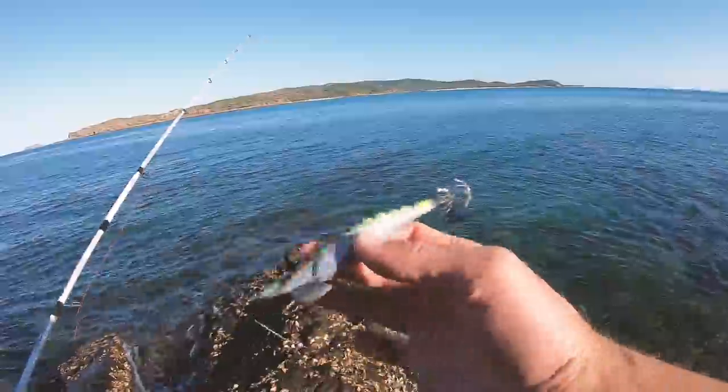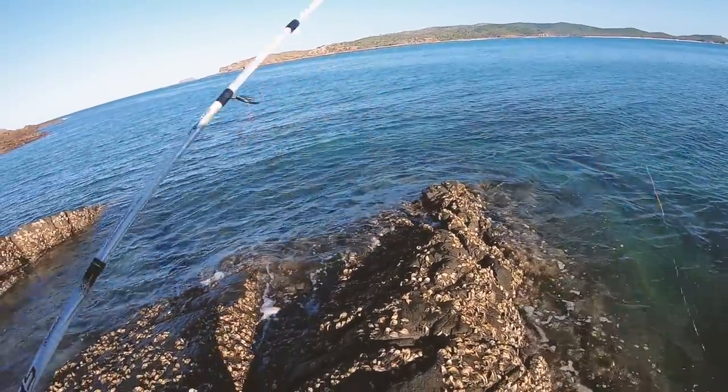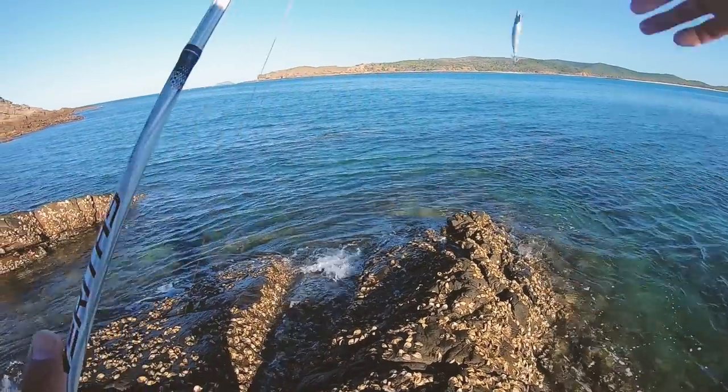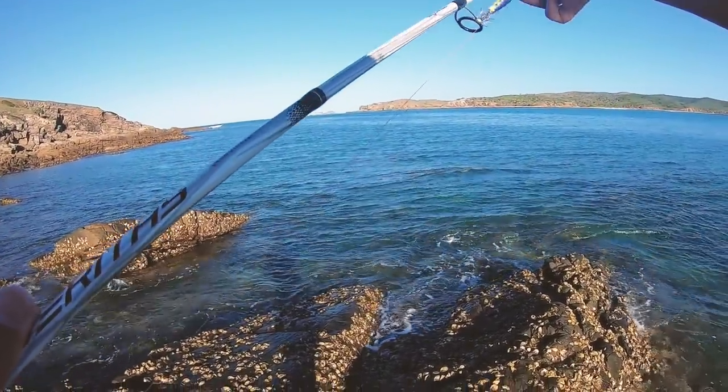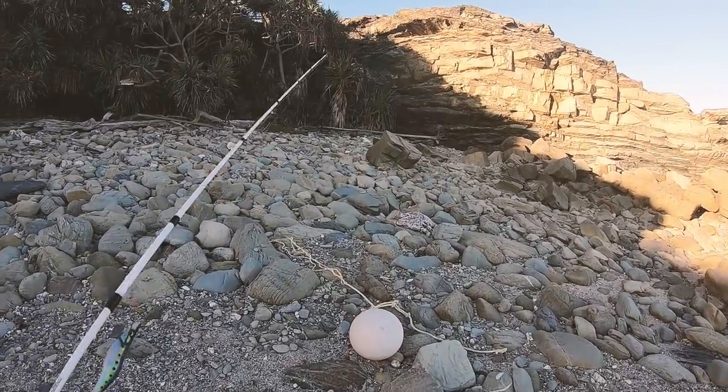Anyway, we'll keep at it. The cod are on fire. But we really want a squid. I might move around to the next little bay there. See if we can have a bit more luck. Got a boy.